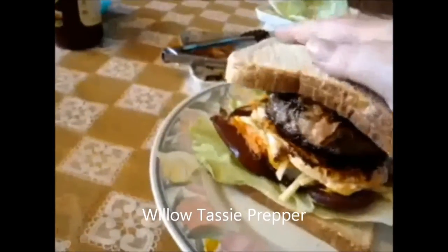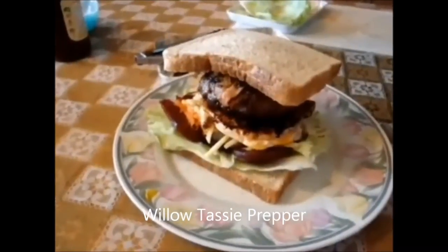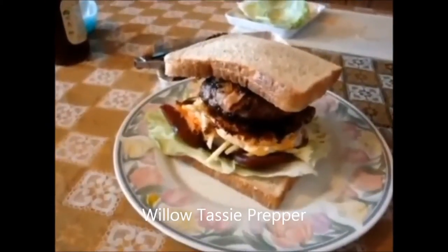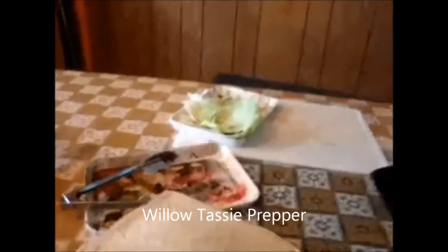I was going to serve that with a side of pasta salad, but the size of that burger, I don't think he's getting through it. Anyhow, time for a taste test, and I'm going to taste the little mini burger I've got over here.